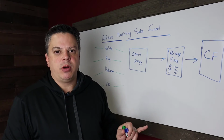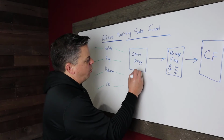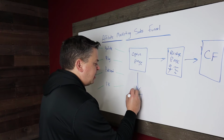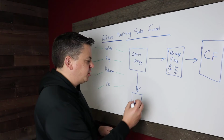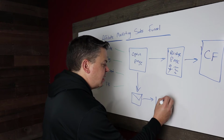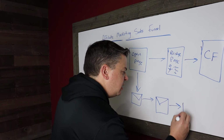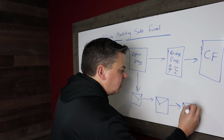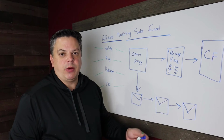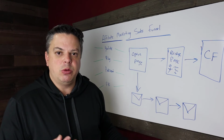Now there's one more and crucial step to this. And that is, once someone gave you their email address, you now have them as a contact, you have them as a potential customer where you can send them emails that you set up in your email autoresponder. So these emails can serve multiple purposes. One is you can tell them more about you. You can build that trust, build that relationship, because like I said, most people don't buy from people they don't know or trust.